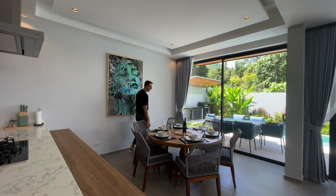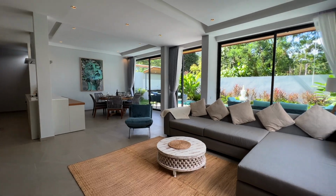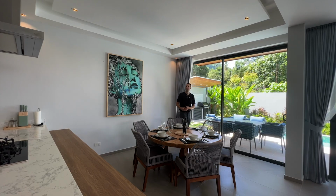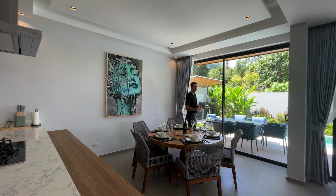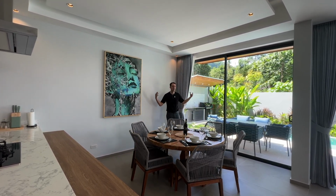Adjacent to the kitchen, we have this circular dining table that sits 6 people, positioned right by the floor-to-ceiling glass windows that just flood the first floor and the rest of the villa with natural light. So if you were going to have a lot of friends or family over, this pool villa is perfect for being able to accommodate a large number of people.